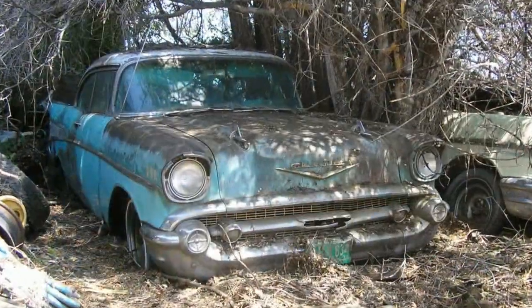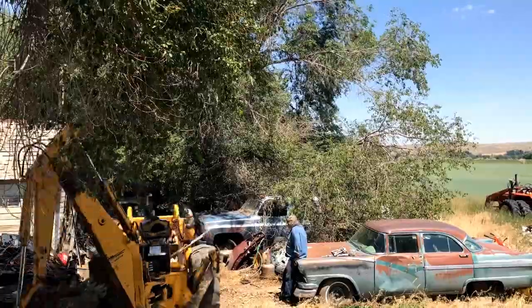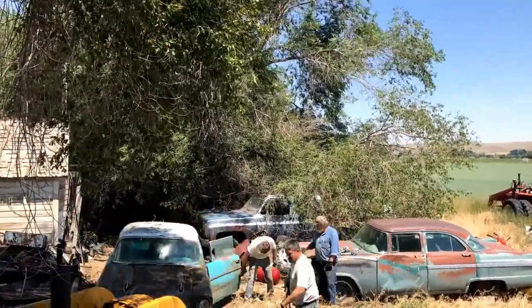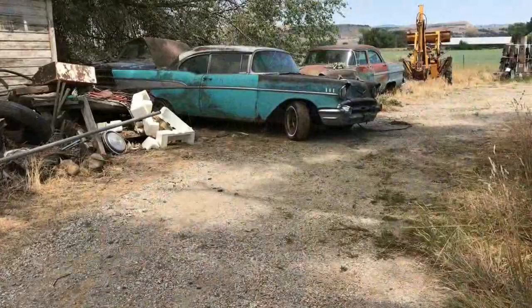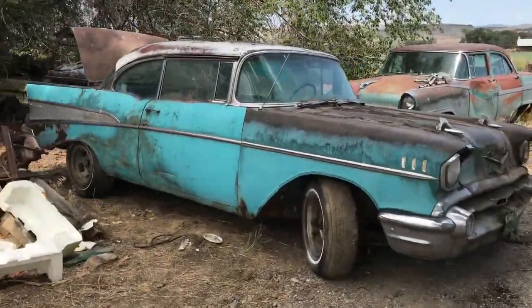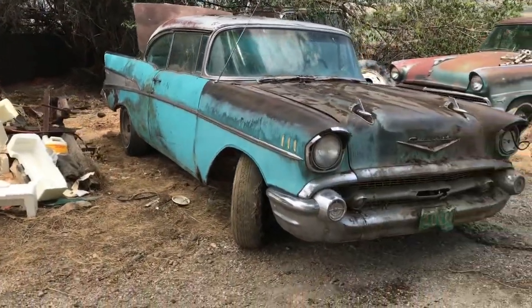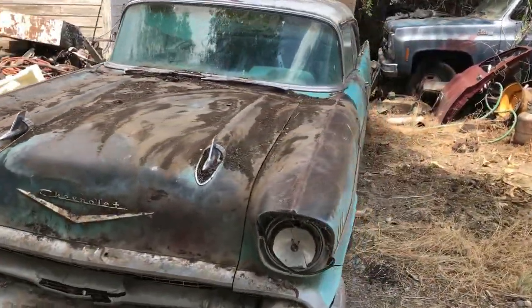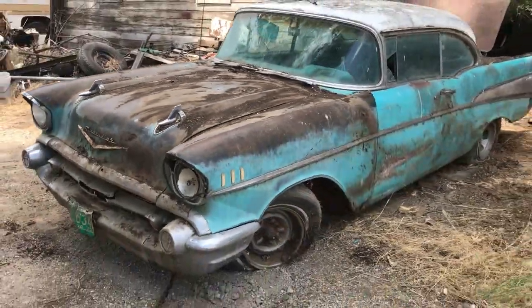After we opened a clear exit path, Roger, the car's former owner, came to the rescue with his tractor, and we pulled the Chevy from its 45-year slumber. Out in the open, we were able to give the car a proper inspection, revealing an amazingly solid, 100% complete example of an iconic 57 Chevrolet Bel Air two-door hardtop.